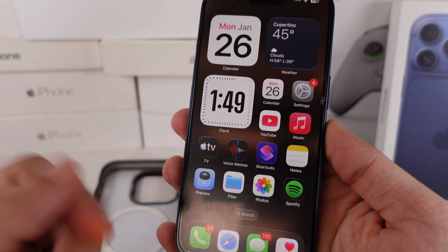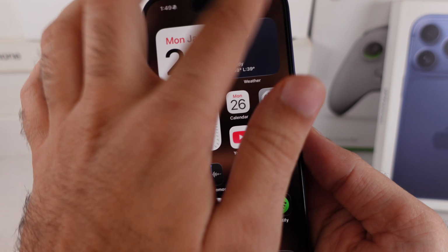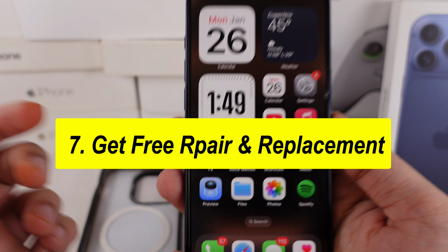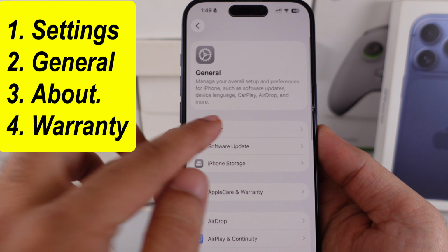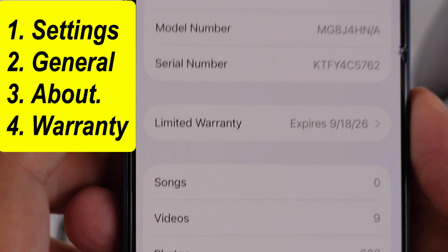That's it. These steps should help restore full volume on your iPhone 17 Pro or 17 Pro Max. If the issue continues after trying everything, it may be a hardware problem, and contacting Apple support is recommended. Check your iPhone warranty status from the settings and get free repair and replacement as per Apple's terms and conditions.